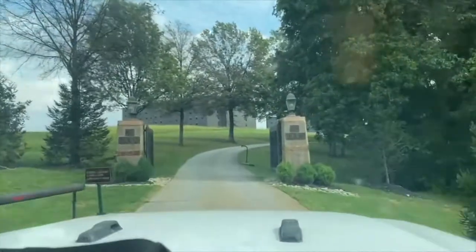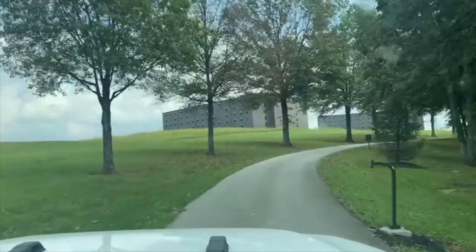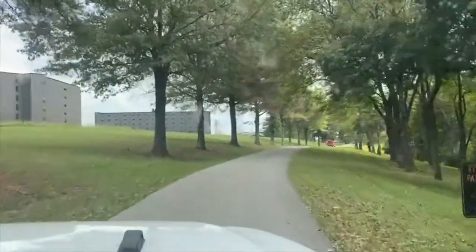Luxurious row. One Lux Row. That's funny. Pretty. I like brick houses. They're so neat.